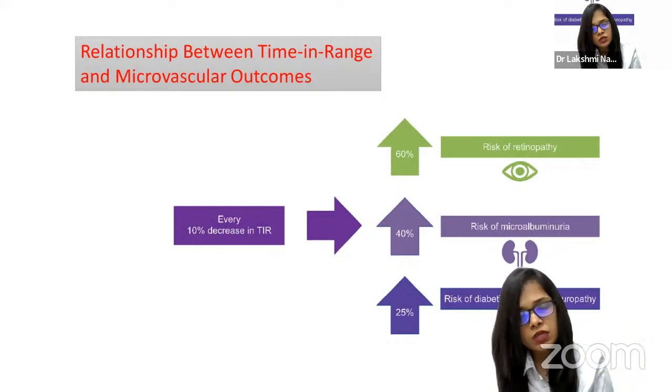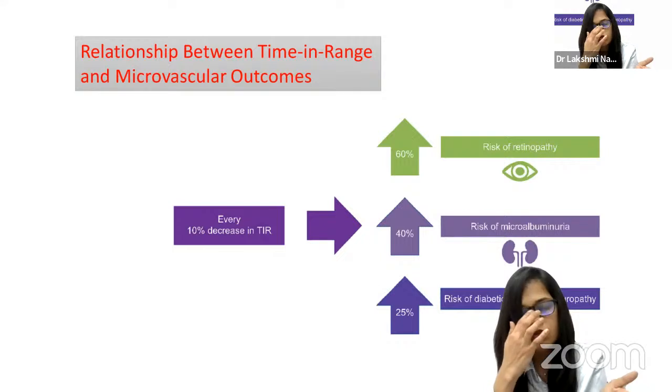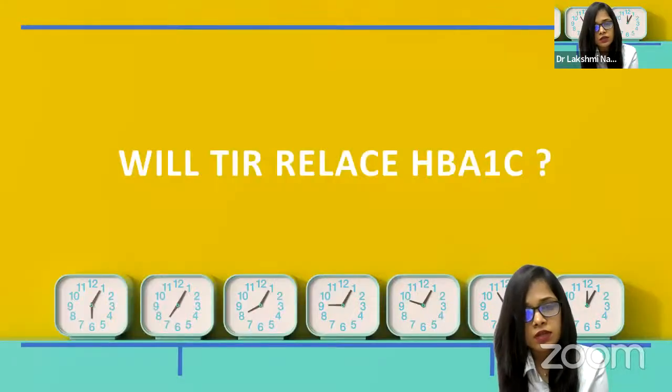So every time there is a 10% decrease in TIR, your risk of diabetes complications goes up by as much as 60%. So that is important. You tell the patient that if you're spending 60% of your time in range instead of 70%, your risk of retinopathy is actually higher by 60%. So that is quite significant.